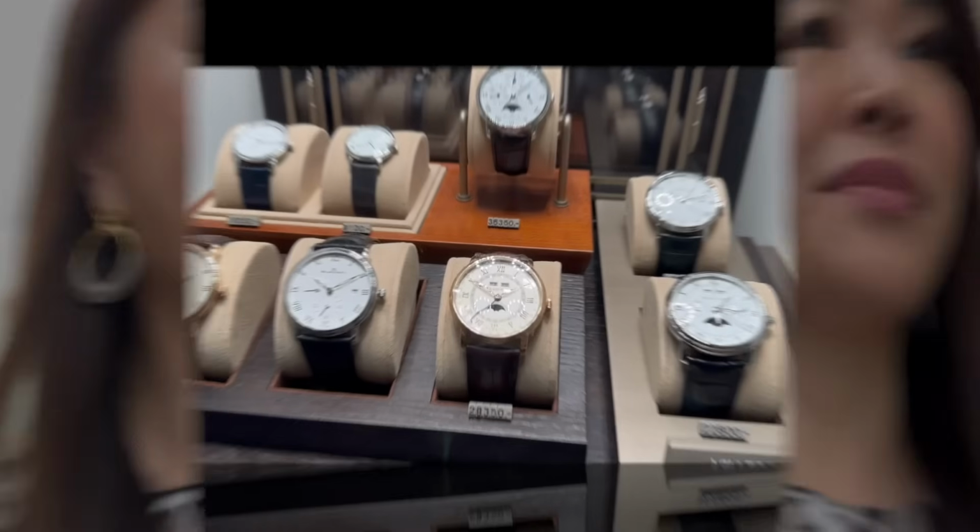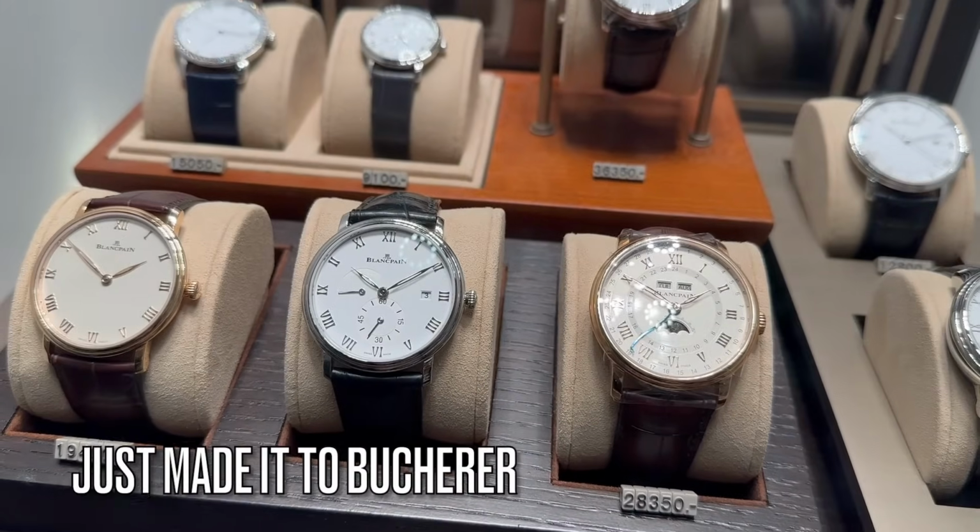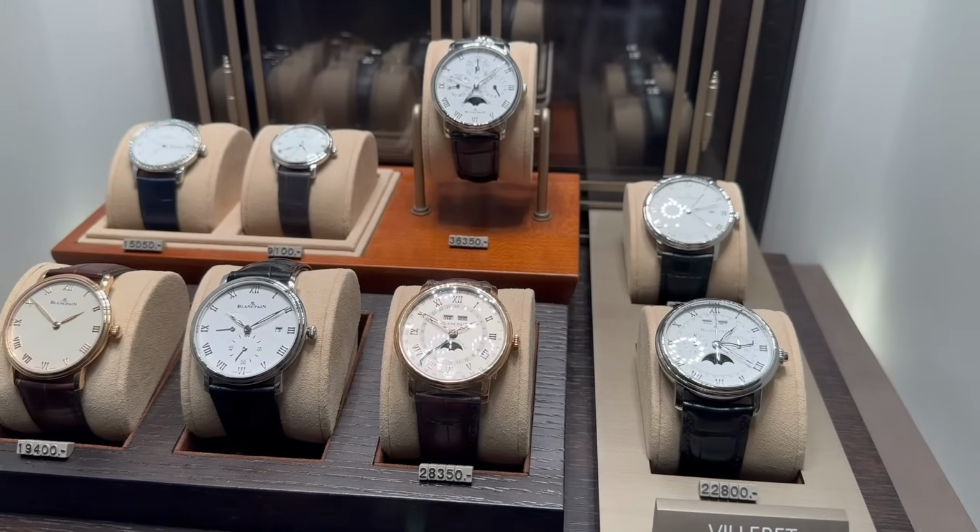No joke. The best experience in Fendi. Any guesses? And then go to check out this watch shop with hubby. Some Blancpains. Which is your favorite? Is that the one you wanted to try on here?